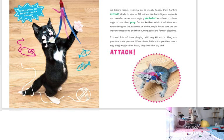As kittens begin weaning onto meaty foods, their hunting instinct starts to kick in. All felines like lions, tigers, leopards, and even house cats are mighty predators who have a natural urge to hunt their prey. But unlike their wild cat relatives who roam freely on the savannah or in the jungle, house cats are our indoor companions, and their hunting takes the form of playtime. I spend lots of time playing with my kittens so they can practice their pounce.